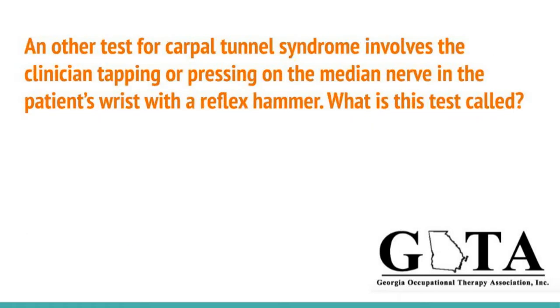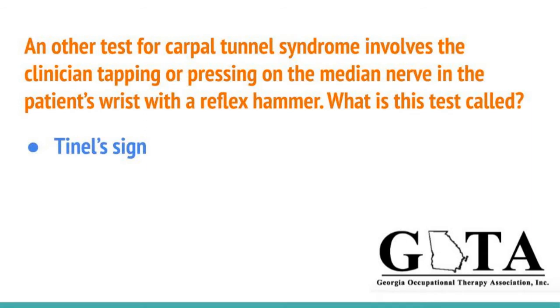Another test for carpal tunnel syndrome involves the clinician tapping or pressing on the median nerve in the patient's wrist with a reflex hammer. What is this test called? Tinel sign.